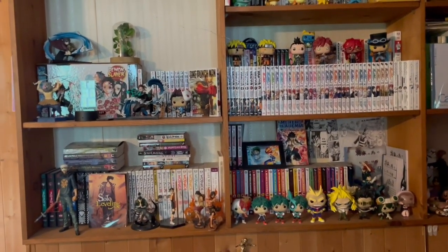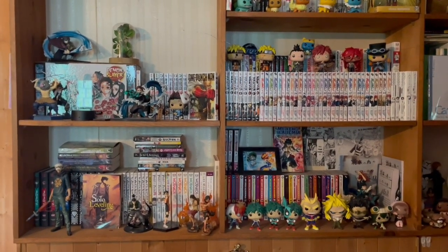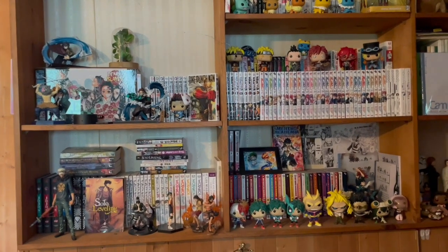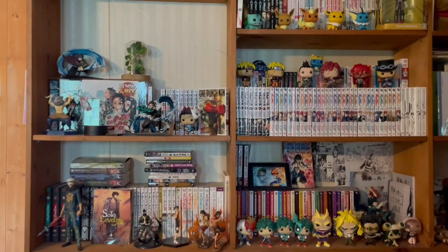I finally racked up the courage to do so because, as you can see, I am using the built-ins in my house and it is all wood paneling, and it's not the aesthetic white bookshelf, and I was just like, I have so much manga that I need to organize and put into the shelves, so might as well.